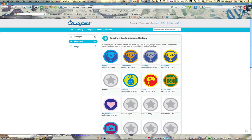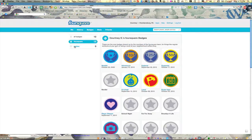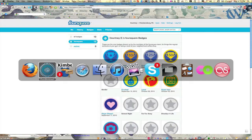But you'll also see that they now have separated out your partner badges and the all badges. So this would be all the badges that I have available, and the partner badges would be ones that if I hook up Runkeeper to this, that my Runkeeper imports and details like that. I'm still looking forward to seeing if Foursquare will integrate with my Facebook Places soon.